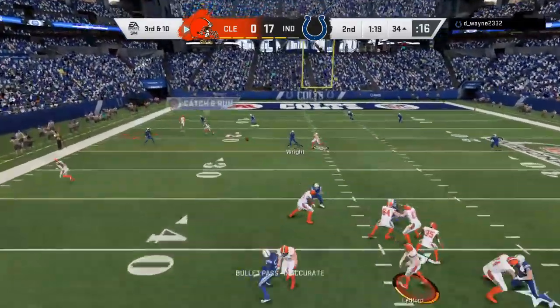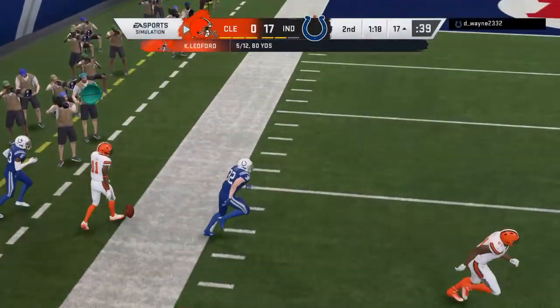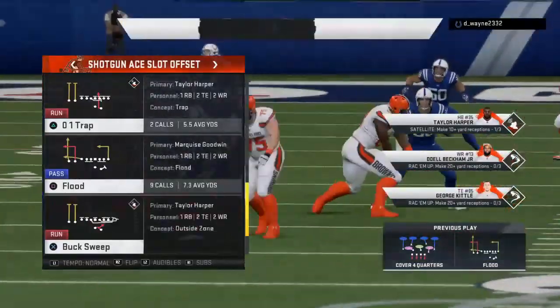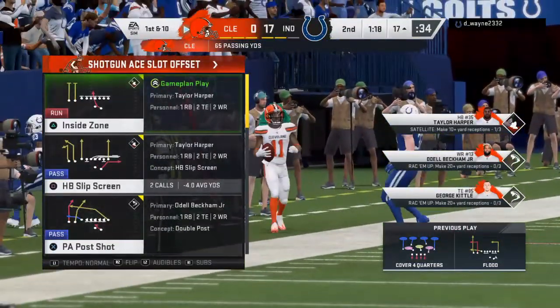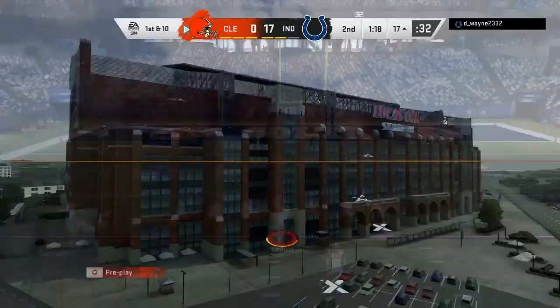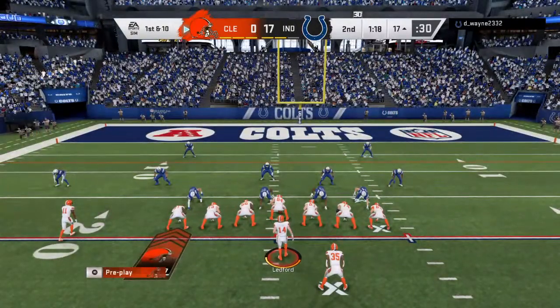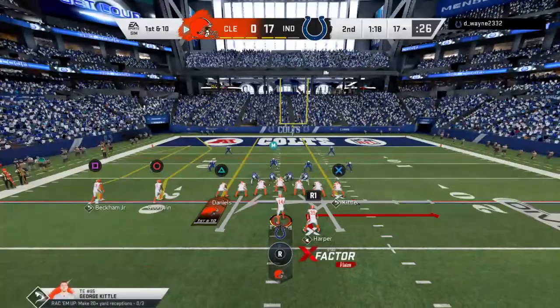Operating from the gun, Ledford. Man open, it's Goodwin. And they'll have it in the red zone before he crosses over out of bounds. Just what the Browns needed there. Good for a gain of 17. And the Browns first down. A first red zone opportunity for the Browns thus far. They've got a 1st and 10 at the 17.